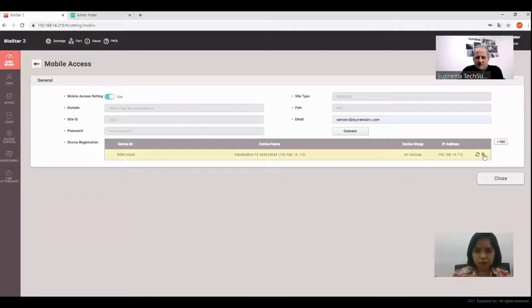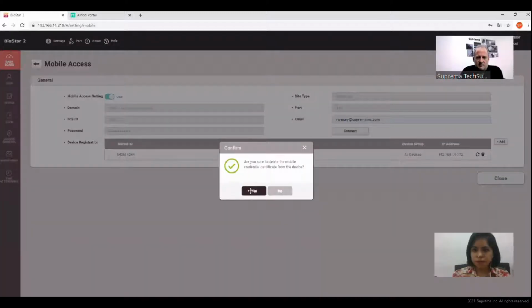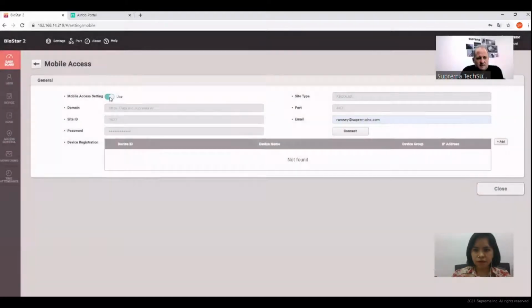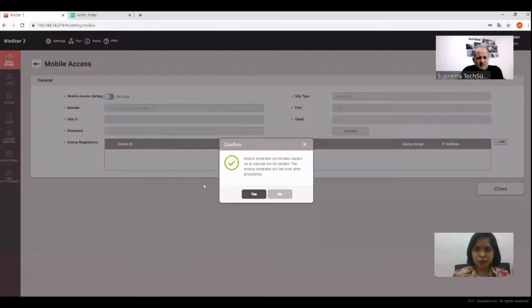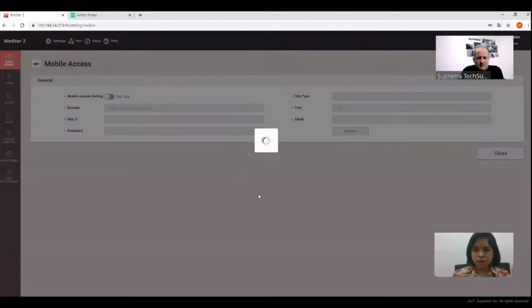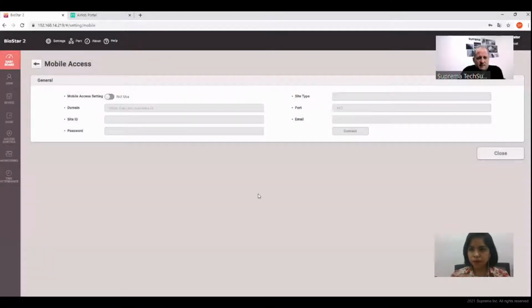Just delete the device first. And it will allow you to delete the device. The device goes away, and then just slide that over to not use. And then it will take the mobile credential ability away from the system completely.